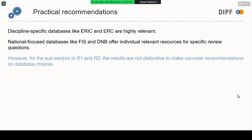So what are the practical implications we can give investigators who want to do a systematic review? The discipline-specific databases like ERIC and ESC are of course highly relevant. The more nationally focused databases offer individual relevant resources for specific review questions, so they should be considered. However, for the subsectors, so school or vocational education, in both reviews, the results are not distinct enough to make concrete recommendations on specific database choices.